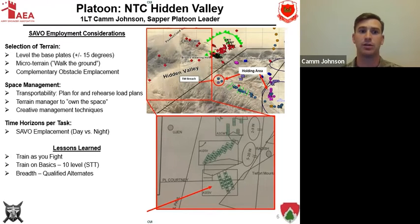And then lastly, you want to talk here about time horizons per task. So the SAVO emplacement is a relatively easy task to perform with minimal manning, and it definitely can be installed with one squad. With an entire platoon, emplacing one SAVO minefield and the frat fence proved to be a simple task; we could do it in an hour.